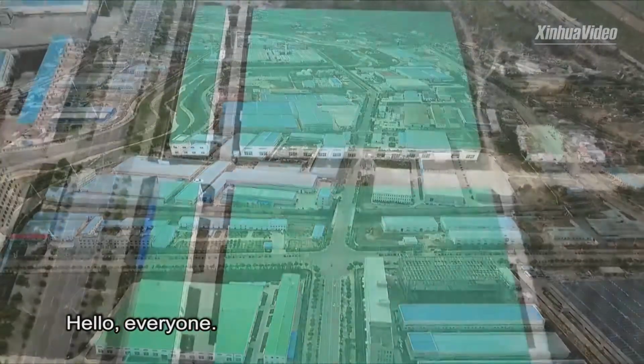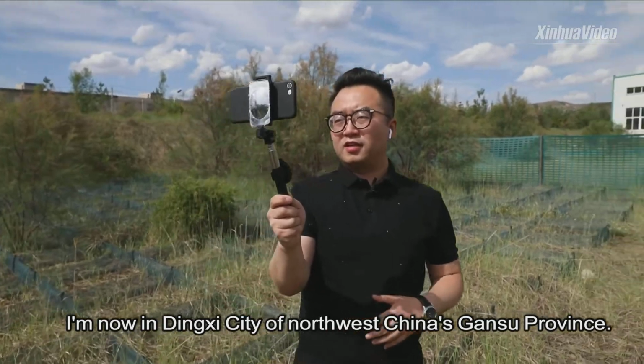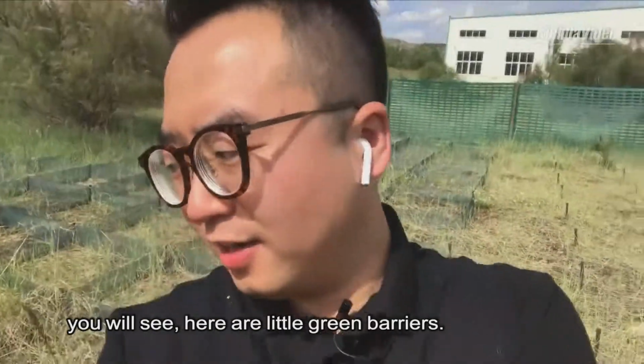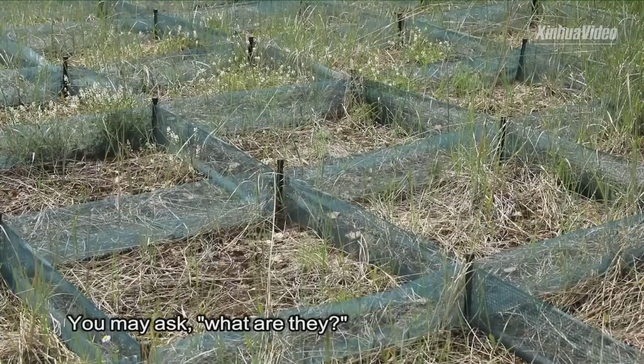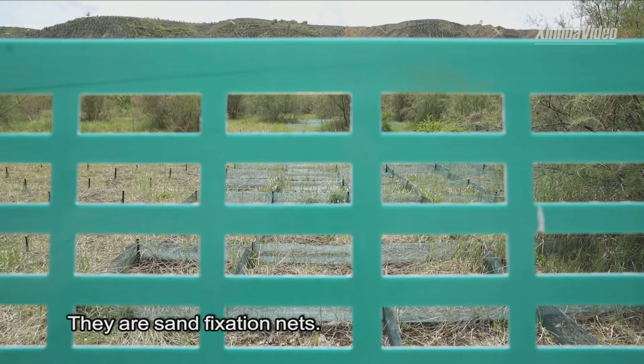Hello everyone, I'm now in Dingxi City of Northwest China's Gansu province. Follow my cameras, you will see here are little green barrels, and over there is a green wall. You may ask, what are they? They are sand fixation nets.